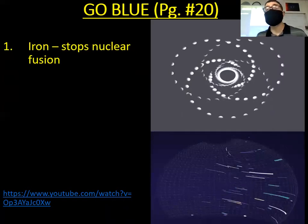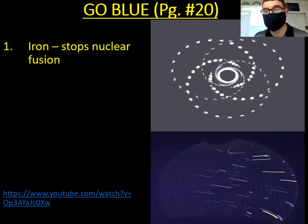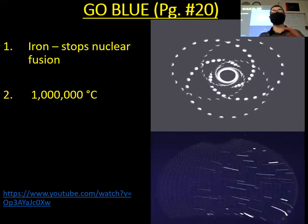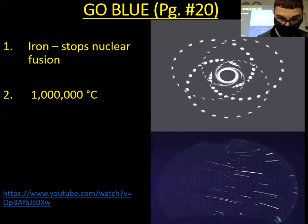And then number 2, Angel, I think you saw this as well. How hot can a neutron star get? 1 million degrees Celsius, everybody. That is super hot, hence why it's blue, right? The sun's surface is only 6,000 degrees Celsius, but the neutron star, we're talking 1 million degrees Celsius, super hot.